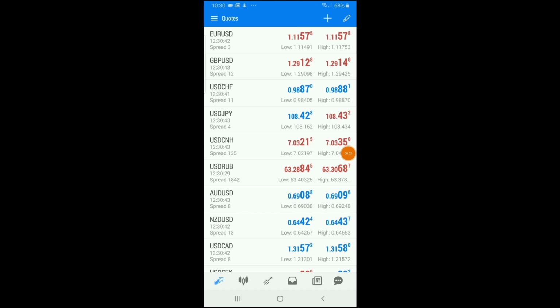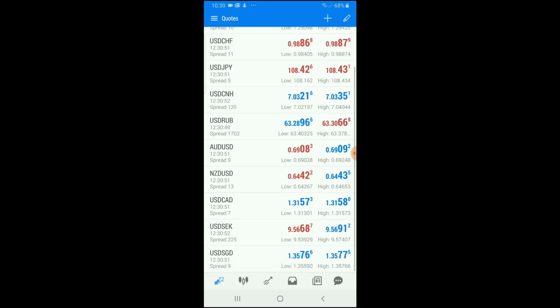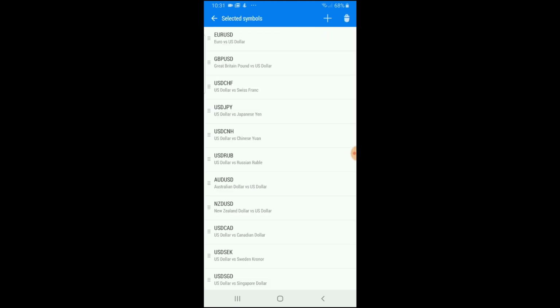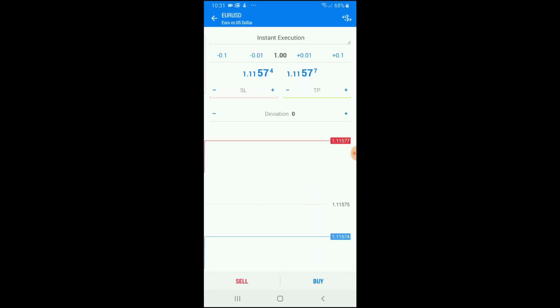Okay, so in front of you, you can see the MetaTrader 5 for Android, and you can see the main screen. These are all the quotes which go all the way down the page. And by the way, you can edit this list. You can add more quotes and you can remove other quotes too. Click on any of the assets of your choice in order to place a new order, or you can open the chart from here, which I'll show you in just a second.